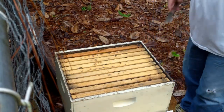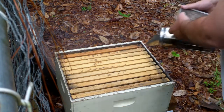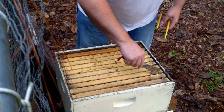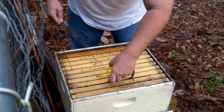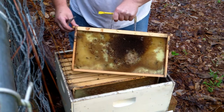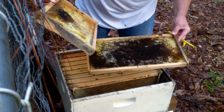Box is nice and full. I've been smoking them before I started filming, so they're all tucked down between the frames pretty good. I'm gonna get some glasses on and pull some frames out and look at them. These are some old frames I put in there for them to work on, and they're straightening them up, cleaning them up, getting them ready to use.